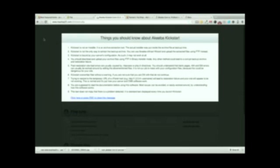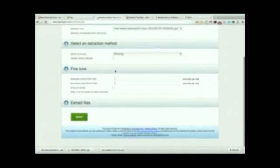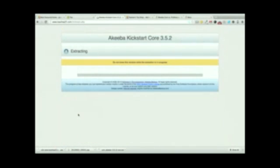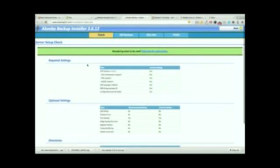If I open the Kickstart file, this is your warnings and your messages and your instructions. Pretty much confirms everything there. Just hit start. What it's doing now is unextracting everything. So Kickstart is just an unextractor. It's done that, and it now says run the installer. The installer is part of that backup that you created. It's similar to the options that you get in the Joomla installer, just a different interface.